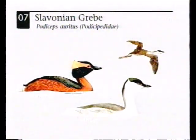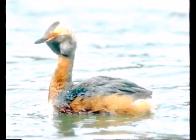In winter plumage, the white neck and cheeks would eliminate little grebe, and the neat contrast between the clean white cheeks and the dark crown would, along with the bill shape, rule out black-necked grebe. The Slavonian grebe has a whinnying call, reminiscent of little grebe, but given in short, interrupted bursts.